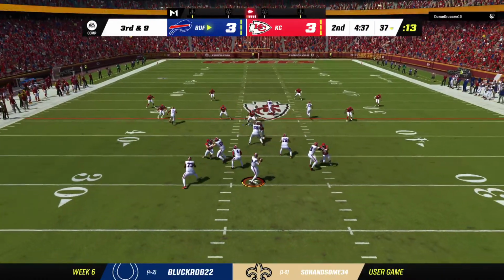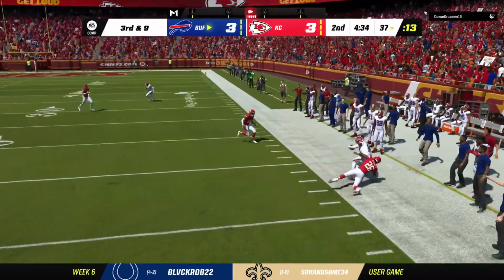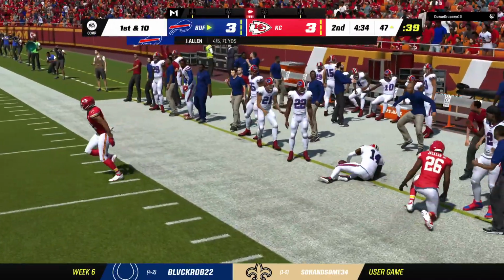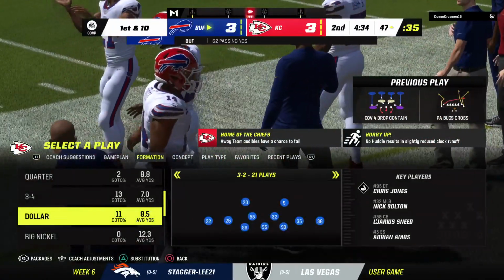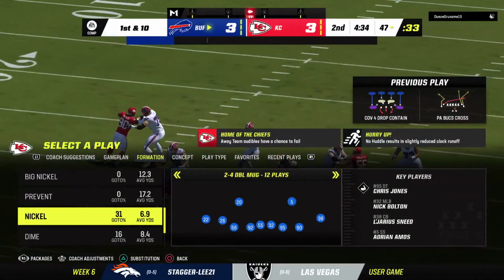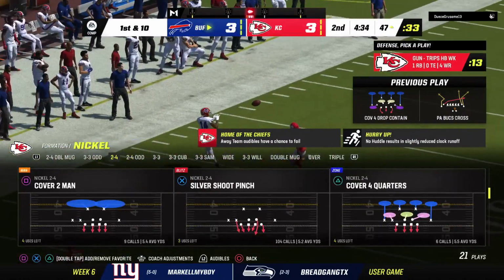On play action, Allen. He's got it, complete to Stefon Diggs. And he'll take this to the other side of midfield before going out of bounds. First grab so far for Diggs. It's a first down.